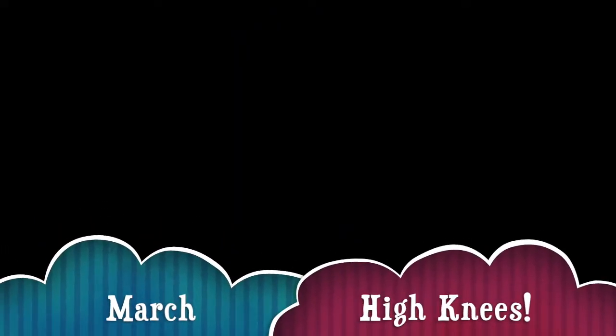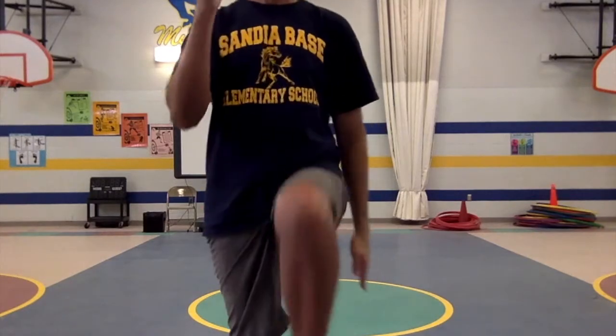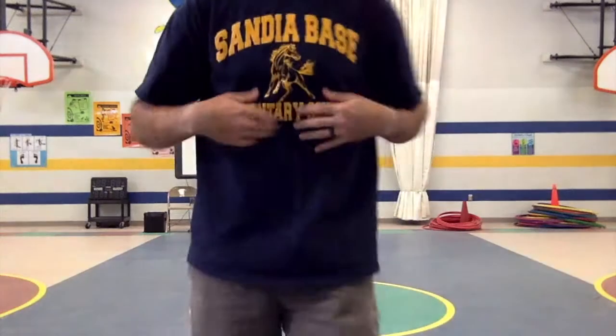March! Okay, a march is just like the high knees when we're running, but instead we're walking, and we're getting our knees up as high as our belly, okay? Hands and feet still move opposite.